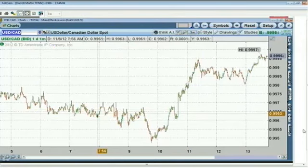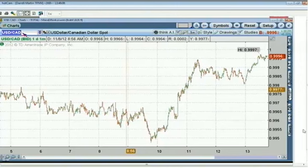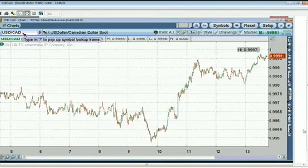If you had a straddle on, you probably would have lost on the short side, but you would have made some good money on the long side on that trade. Now, let's see, what else did we have come out today?